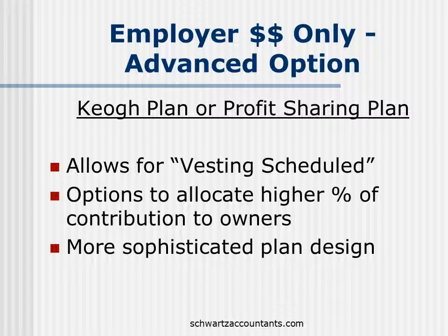So if the employee leaves after 3 years, the employee takes 60% of their retirement account and the remaining 40% reverts to the plan. These types of retirement plans also provide options to allocate a higher percentage of the money contributed to the practice owners. You'd want to meet with a retirement plan specialist who can help you best design a plan to factor in your age, income, and other demographics to maximize the percentage of the annual contribution allocated to you.